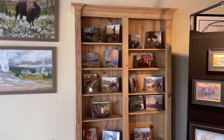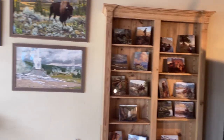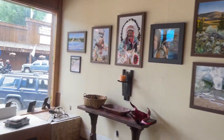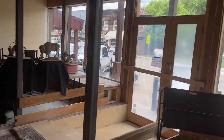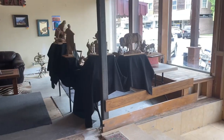We were going to open up this weekend, but it looks like it's going to be maybe next week or even just before next weekend. But it's still in setup stage. And that's where I'll be, is right in this little corner over here.